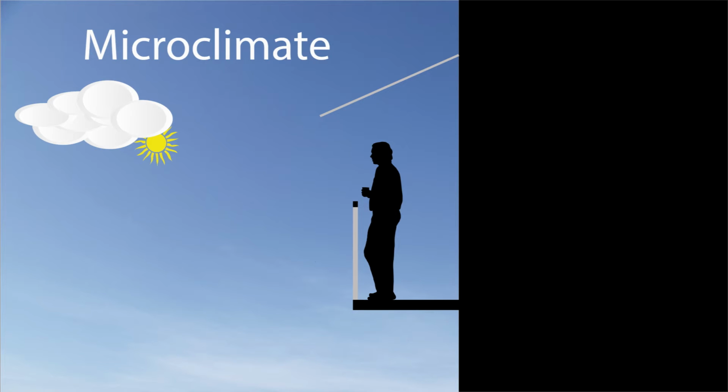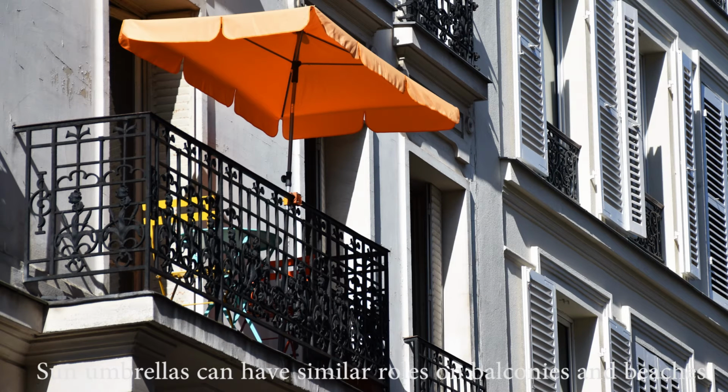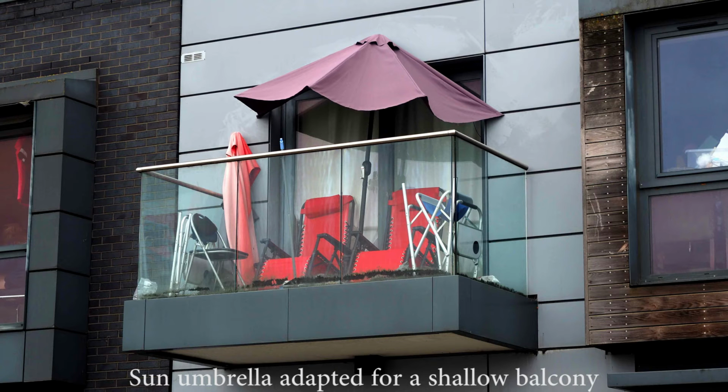The next topic on the list is microclimate. Any views? Well, this is a problem with high rise. It makes for windy external microclimate. Wind is one problem, but also sun and rain. Well, problems and opportunities, yes.